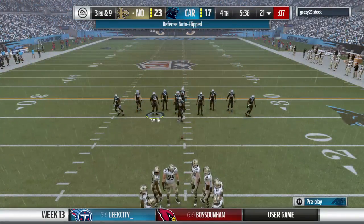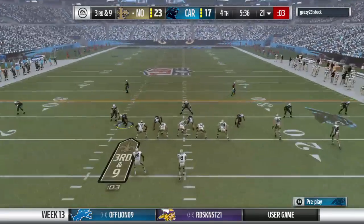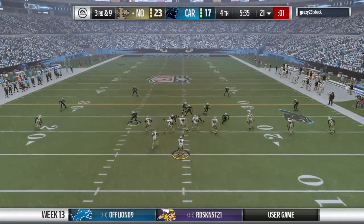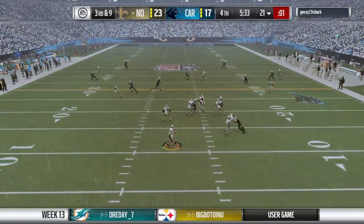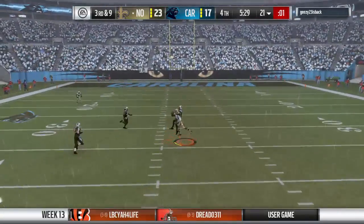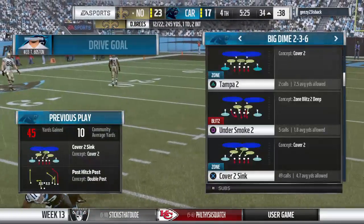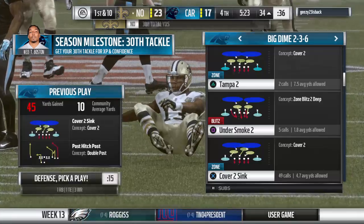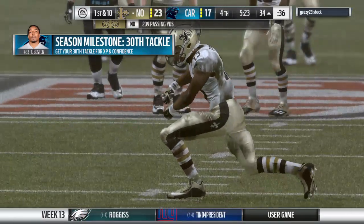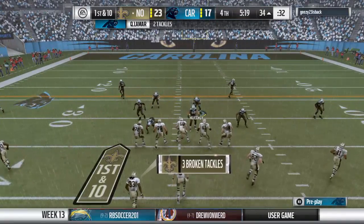And you would have to think an obvious passing situation here on 3rd and 9. From the gun on 3rd down, Breeze steps away to his left. Now he's going to let it go, and that's caught inside the 35. A big play for the Saints on 3rd down. 45 yards. And now a first down following that long gain.